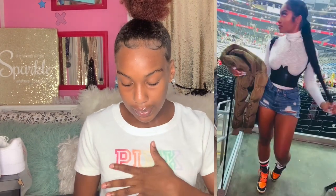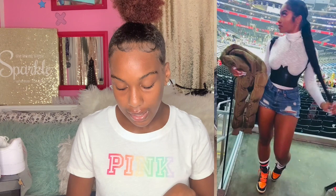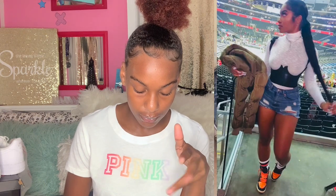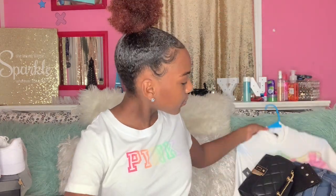She has a turtleneck on, a corset, a puffer jacket. Like, she doesn't really have it on, but it's on the side. And then she has some really, really short jeans, and then some socks, like high top socks, and some Jordan ones. So this outfit is gonna be a little off, but oh well.